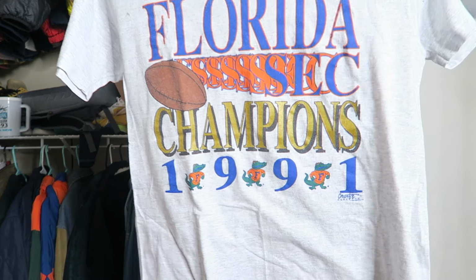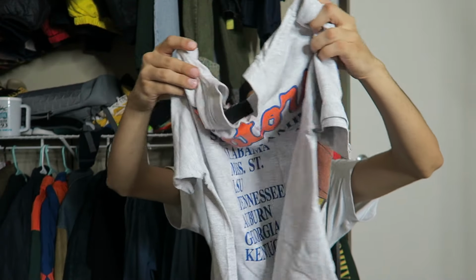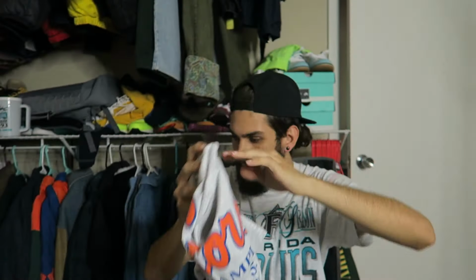The last piece for this bag is this 1991 Gators champion shirt. And I just realized that it has on the back Gators and all the opponents that they beat. That's it for bag number two.